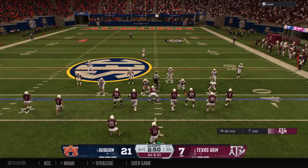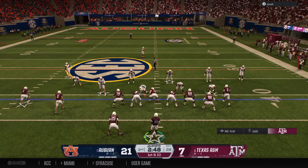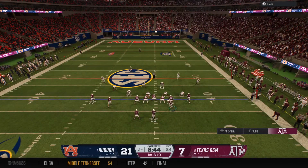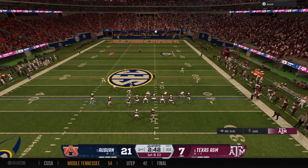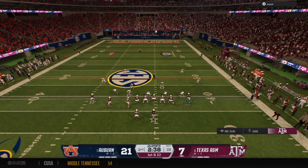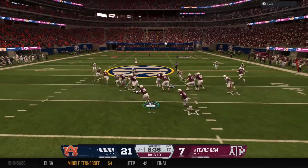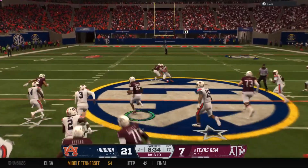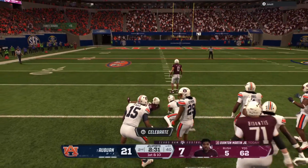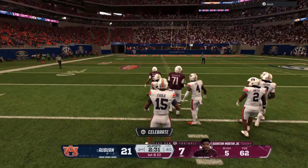A new set of downs after that completion. Little eye candy here from the offense. Some pre-snap motion. He's past the marker and still going. Tackle made after a huge gain all the way to the 40.